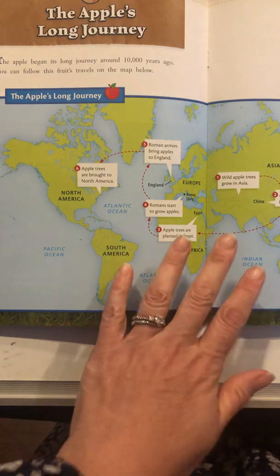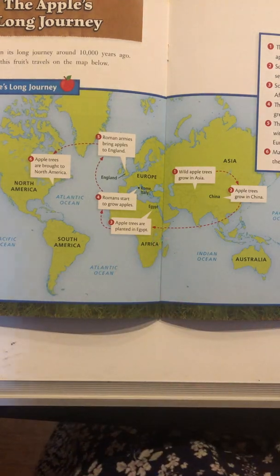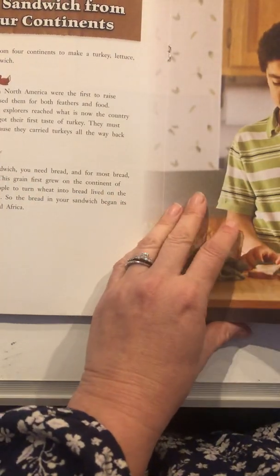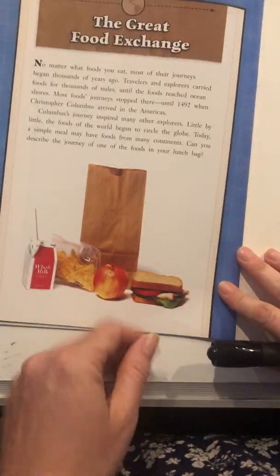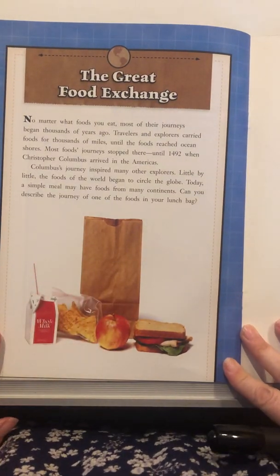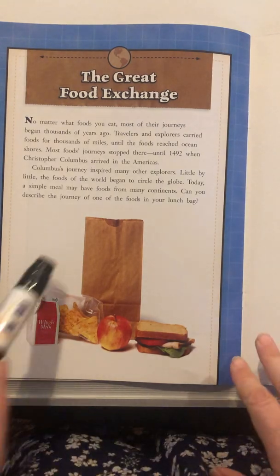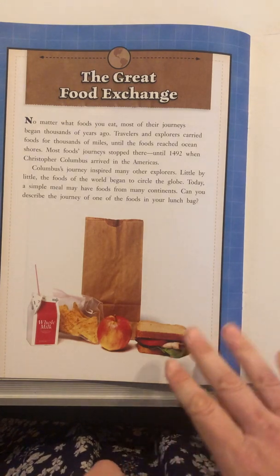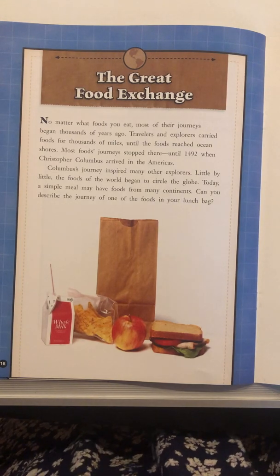So I want you to think about this. You can use the map to help you if you need it. I'm going to move this over so you can see all the pieces of the map. Okay, and then finally, I want you to think about this chapter right here, the Great Food Exchange. Why do we call this lunch right here part of the Great Food Exchange? What kind of food do you eat that comes from other countries? See if you can find some of those things in your book.